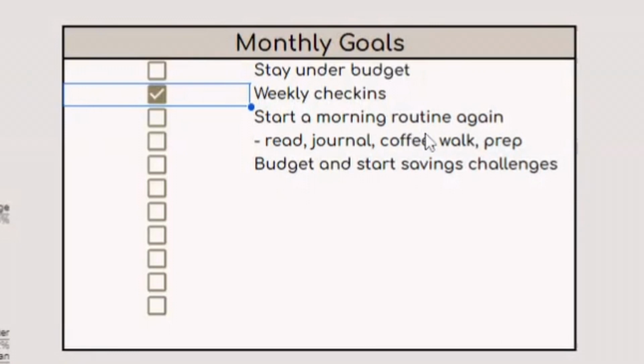The next one is start a morning routine again. These were some ideas that I had to incorporate into my morning routine. One is read, journal, coffee, walk, prep. And by prep, I mean prep for my day. So while I wasn't able to do all of these, I would do one or the other. And I really have started a good morning routine.